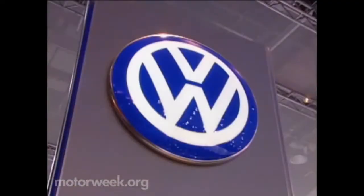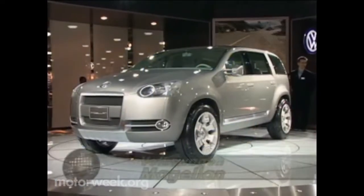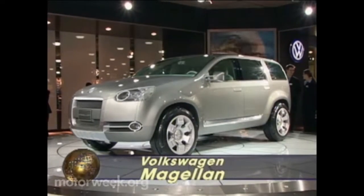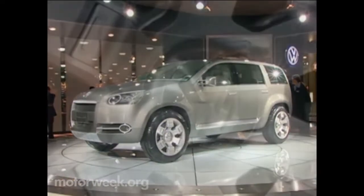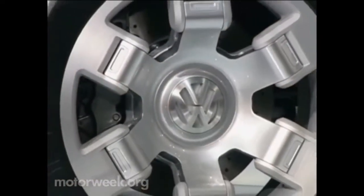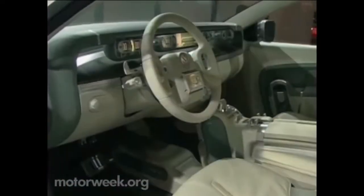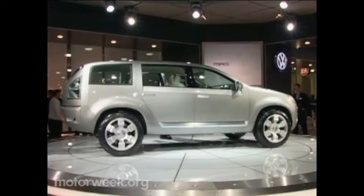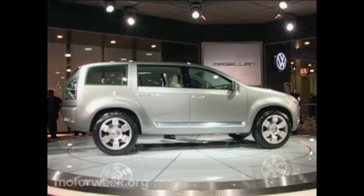Another German crossover concept is this Volkswagen Magellan. Lower and more streetwise than VW's forthcoming Touareg SUV collaboration with Porsche, the multi-talented Magellan has rally car wheel arches aside a spacious and versatile cabin. Potential power includes a 275 horsepower W8 engine.